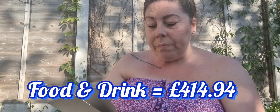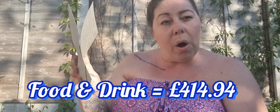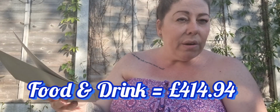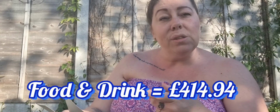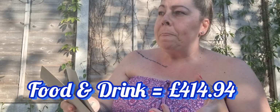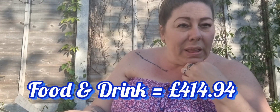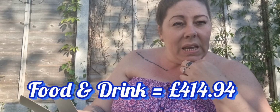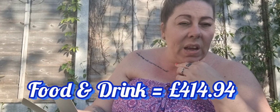Drinks, we could have saved money on drinks if we'd have taken our drinks bottles with us. We didn't do that. We were buying lots of bottles of water on the way. Not good for the environment, it's a waste of money. However, the bags that I use, the Loungefly bags, you don't get that much in them, so I was a bit worried about taking the water bottle in the bag that was already going to be chocker. So we could have saved money by taking our own drinks with us.